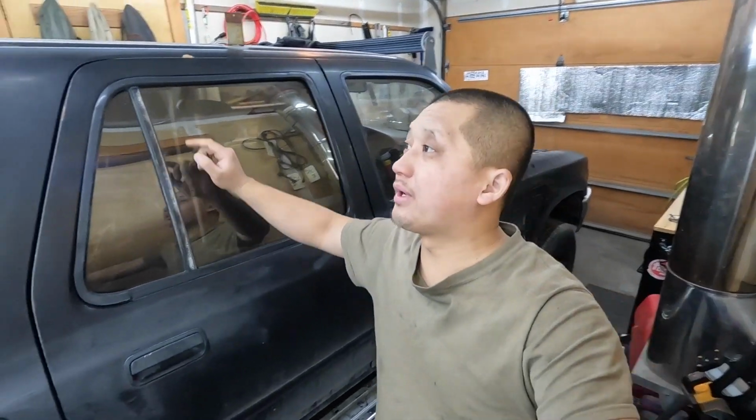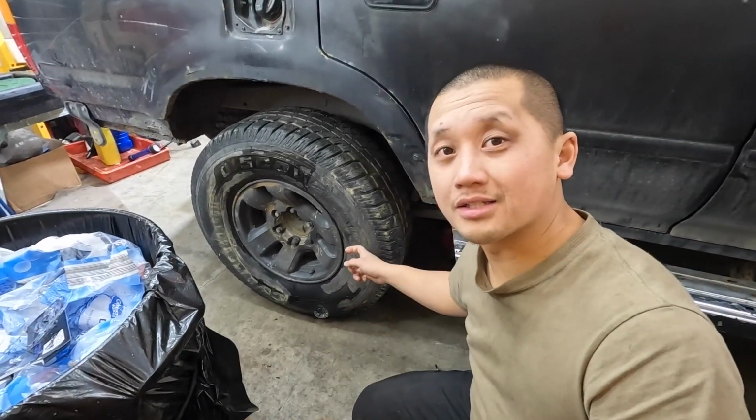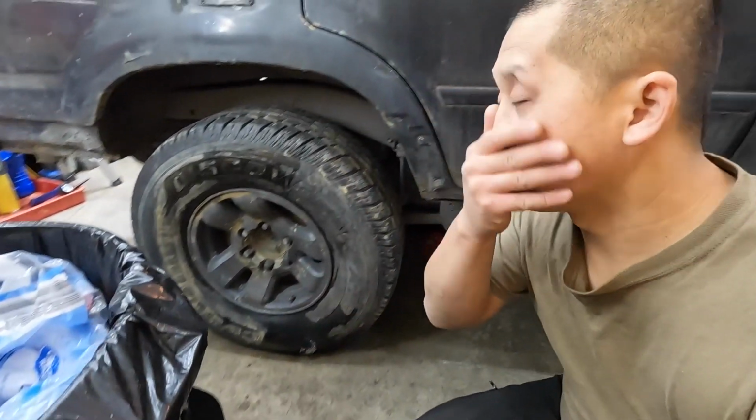All right, everyone, so I went ahead and took off the roof rack, roof basket, went ahead and put on some cheapo wheels. This tire here has like 4 or 5 plugs in there. It still has a slow leak, but it is what it is. So took off all the tires. Haven't messed with the engine yet.